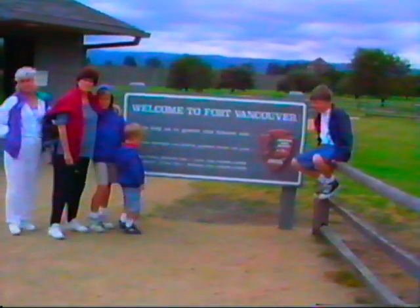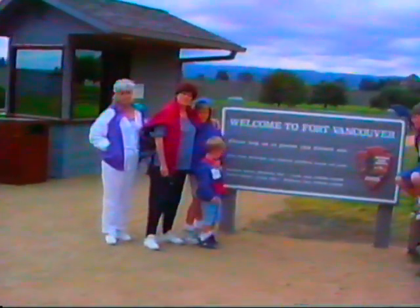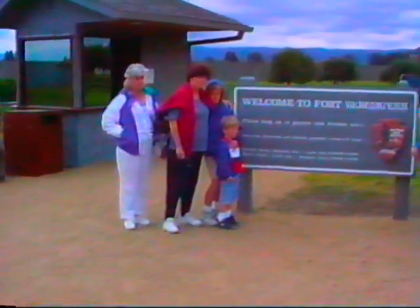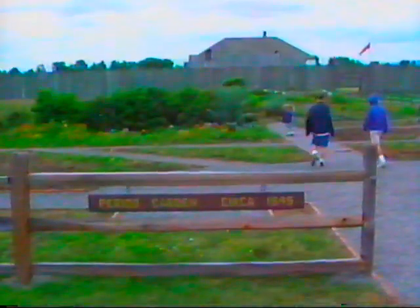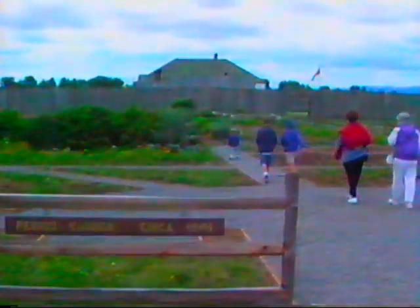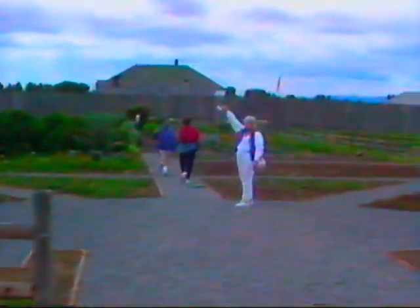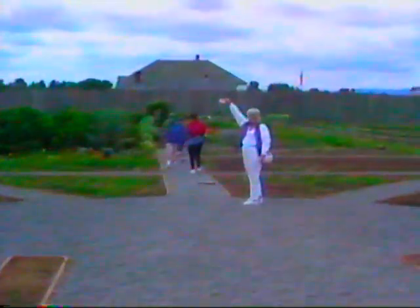Okay, we're in Vancouver, Washington, visiting the historic Fort Vancouver. Peter, we left over at the fence. Oh, there he is. Okay. Circa 1845. So this is how they lived. And Bernice got a free pass, got us all in for free.